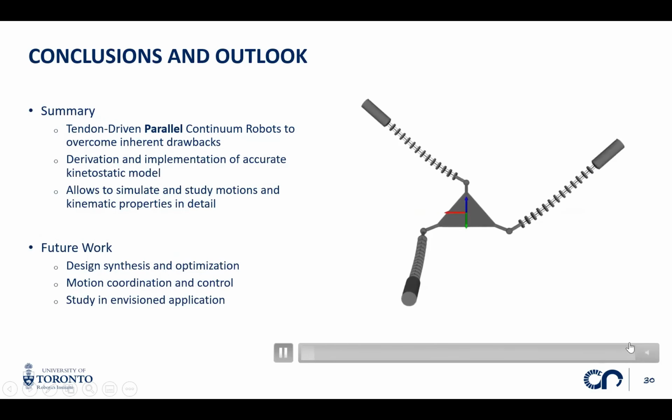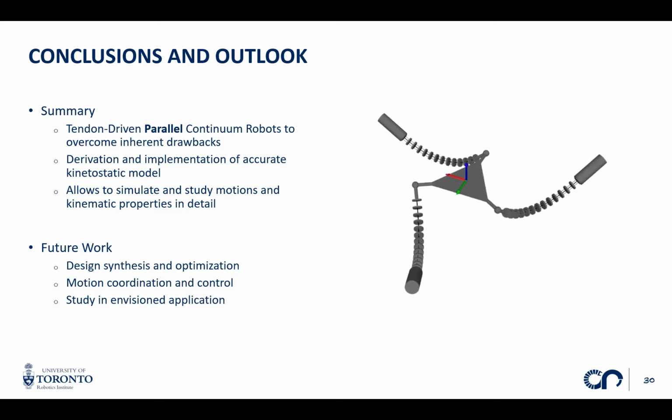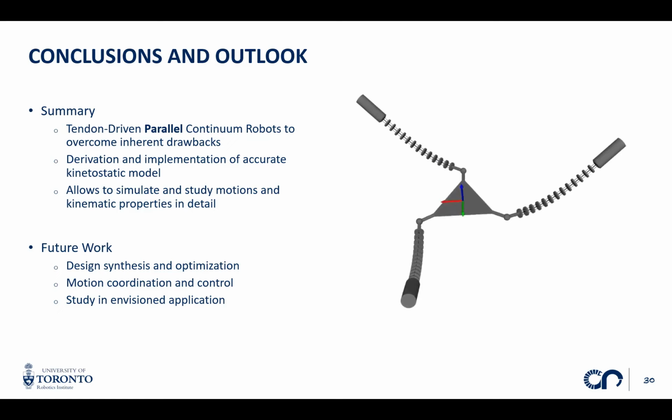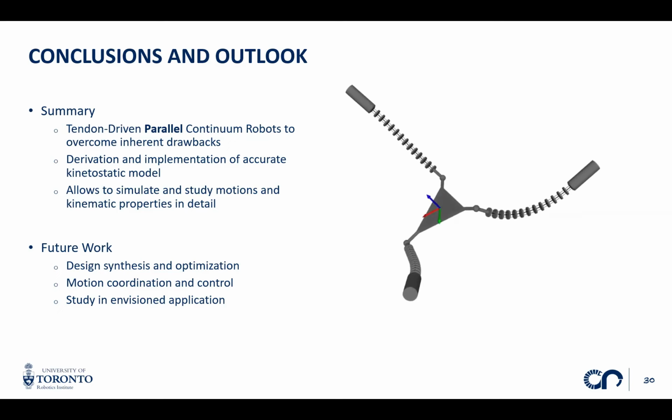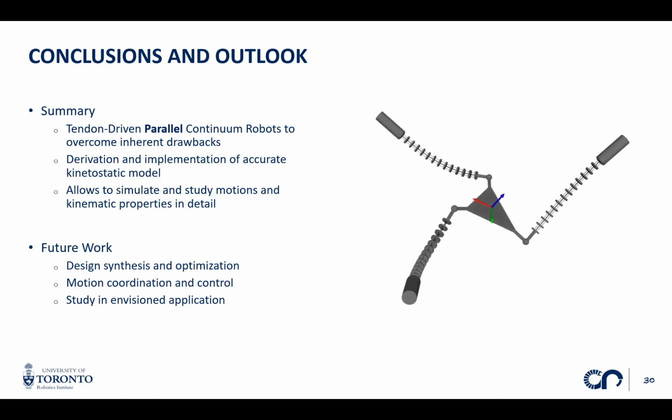So with that, I'm at the end of my talk. Thanks for your attention. I just want to briefly conclude and summarize what we talked about today. I hope I could introduce tendon-driven parallel continuum robots to you as a way to overcome the challenge of a lack of stiffness in continuum robotic systems.